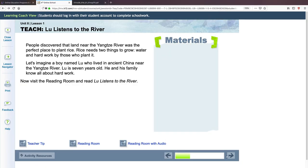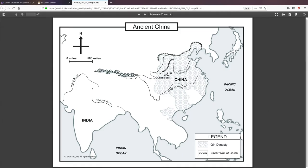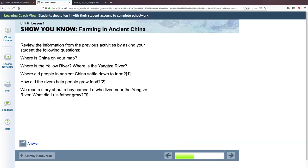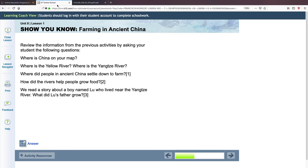Okay, that was an interesting story. So, where is China on your map? So you already know that. Right here. Where is the Yellow River? Where is the Yangtze River? You know the Yangtze River is right here. Yes. And then the Yellow River, up here. Oh, look how long the Yellow River is.